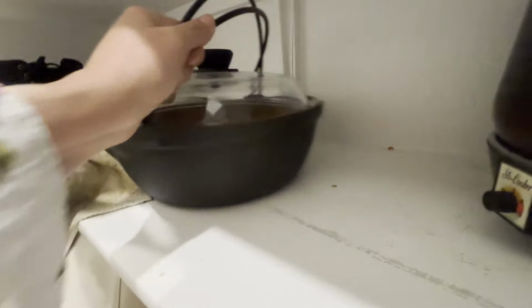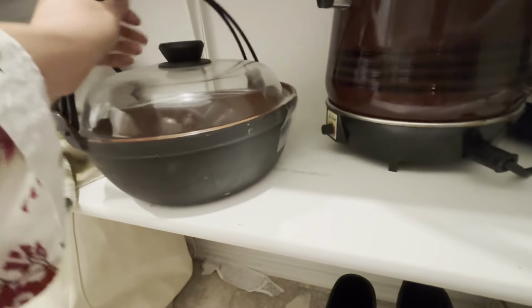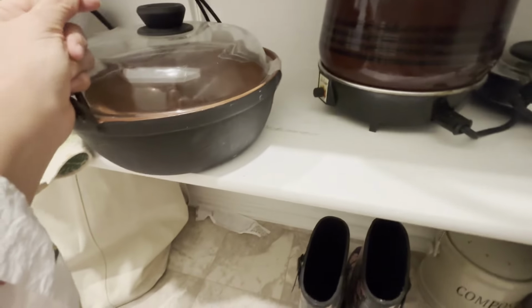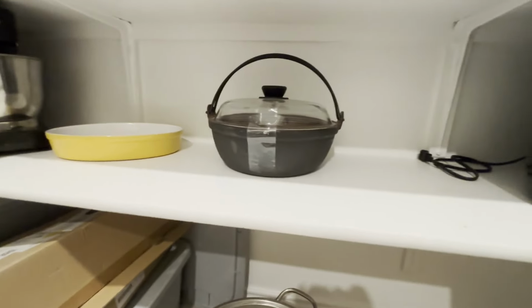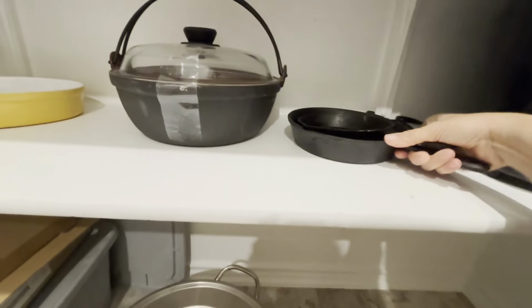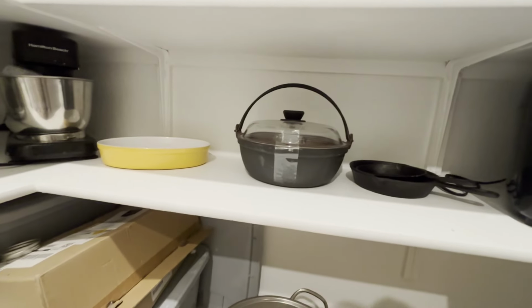This here, I did purchase this at a thrift store. It's iron. I haven't used it once. I thought it would be nice if we go camping, we can put this on the fire. I haven't used it yet, but I think I'm gonna bring it over here and place that there. And I do have a few little iron skillets that came with my set. I can place those there. So we'll take care of that spot.